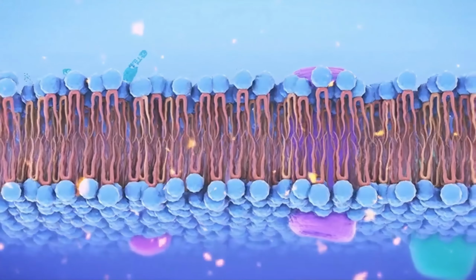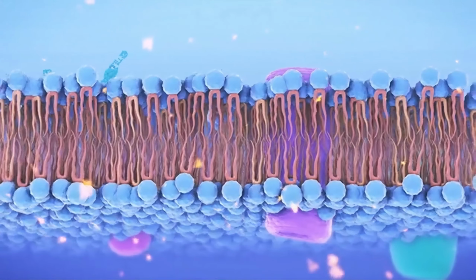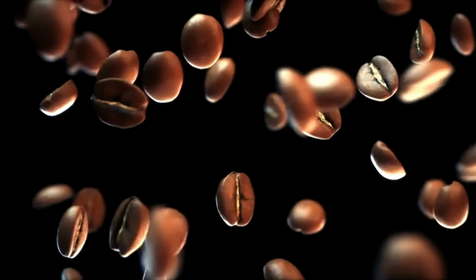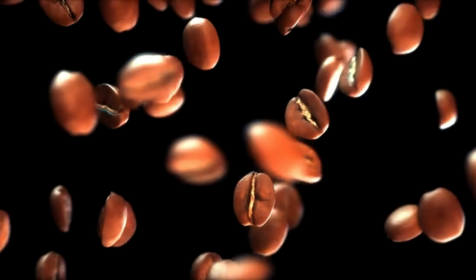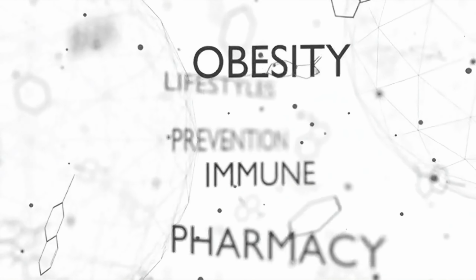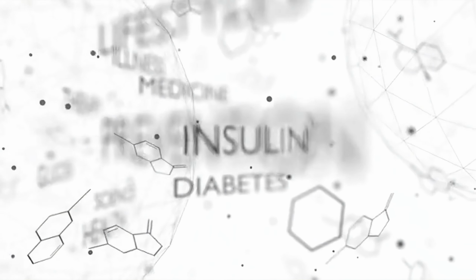Palmitoleic acid is a fatty acid that occurs naturally in human skin and cell membranes. Your body already knows how to use it because your body already makes small amounts of it. Research has linked omega-7 to improved insulin sensitivity, cardiovascular protection, and anti-inflammatory effects.